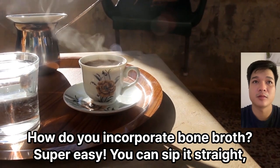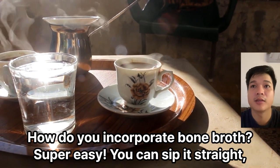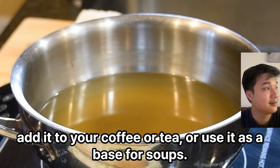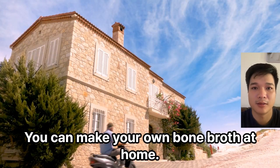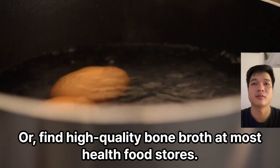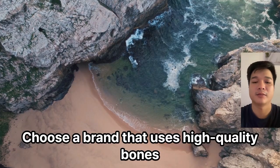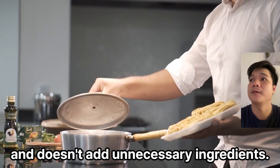How do you incorporate bone broth? Super easy. You can sip it straight, add it to your coffee or tea, or use it as a base for soups. You can make your own bone broth at home, or find high-quality bone broth at most health food stores. Choose a brand that uses high-quality bones and doesn't add unnecessary ingredients.